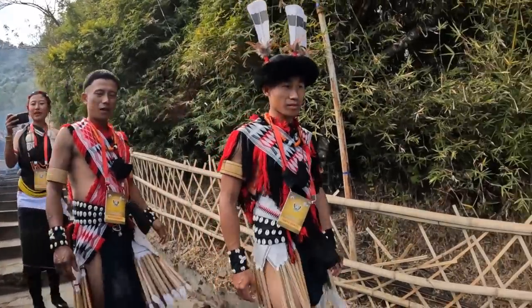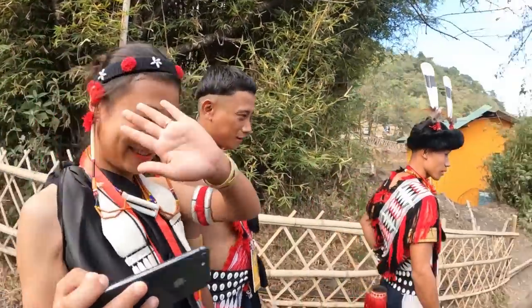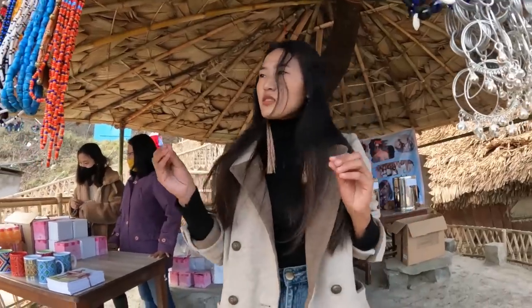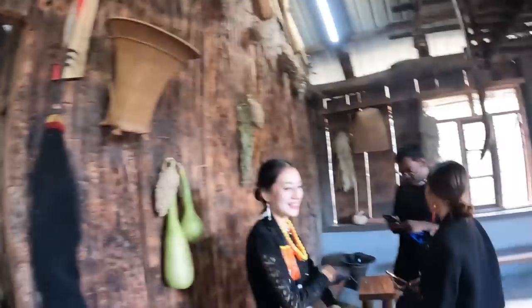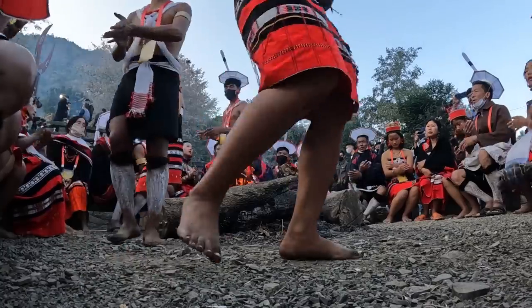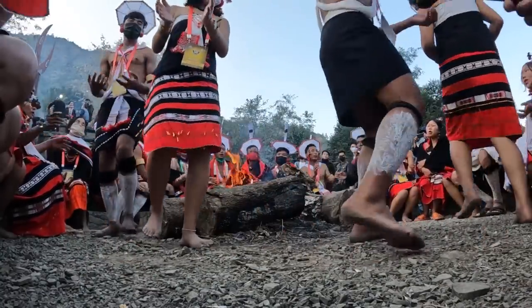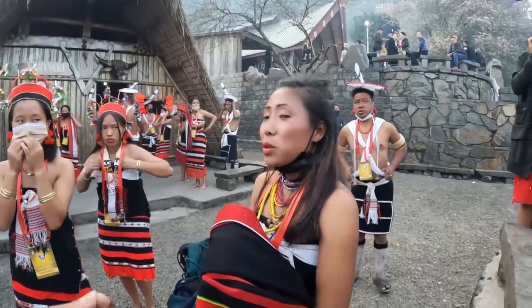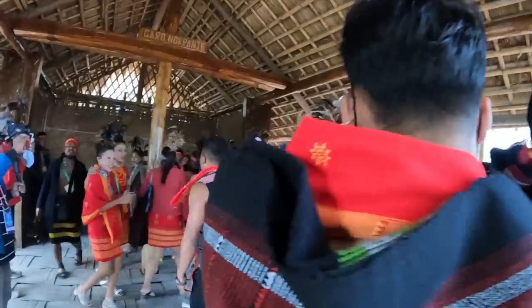Rengma kids, they're from the Rengma. Yes, hi! And hello. It's made here only, in the village. And this is a traditional dress for the Angami tribe. We used to dance and everything we can get from there. Okay, the same thing inside.